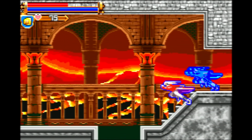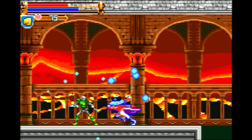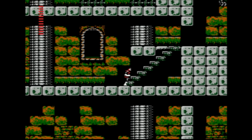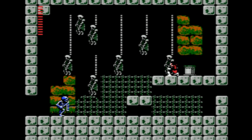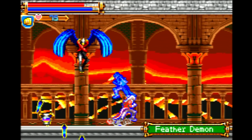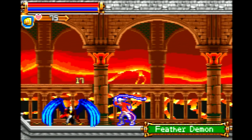Harmony does take a lot from Symphony, but at the same time, it's also borrowing a bit from an unlikely source. Simon's Quest. Yeah, one of the original NES games from way back. In that game, it was all about collecting Dracula's items, parts. I don't know, you had to collect some Dracula parts. While that game saw Simon going all around the local towns in Wallachia, Harmony sees you exploring all of Dracula's castles. Yes, plural, to collect these pieces.